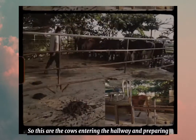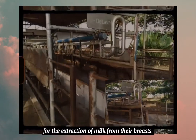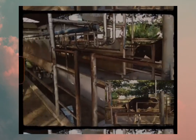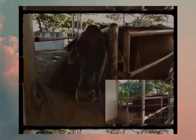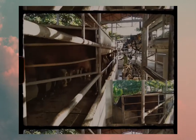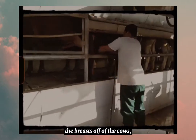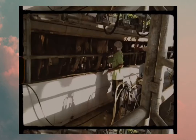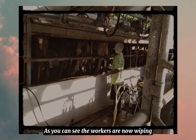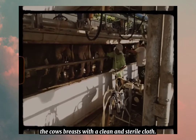So these are the cows entering the hallway and preparing for the extraction of milk from their breasts. The workers are now cleaning the breasts of the cows for safety purposes and hygiene. As you can see, the workers are now wiping the cow's breast with a clean and sterile cloth.